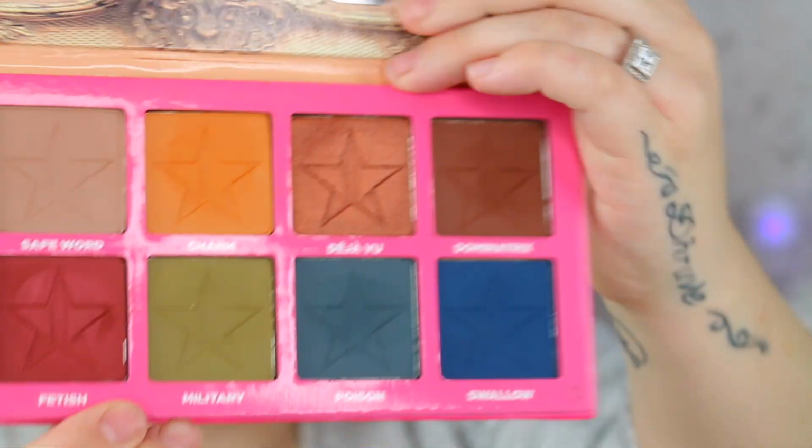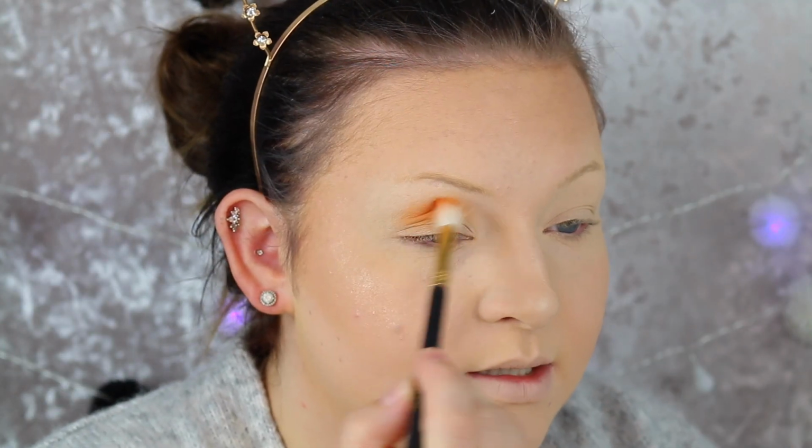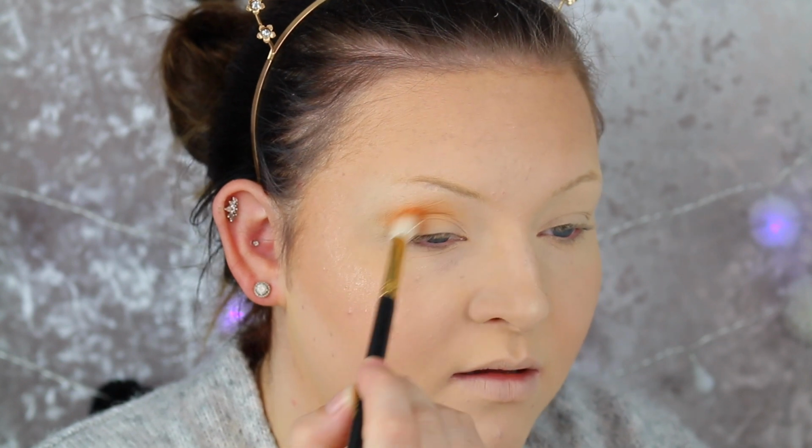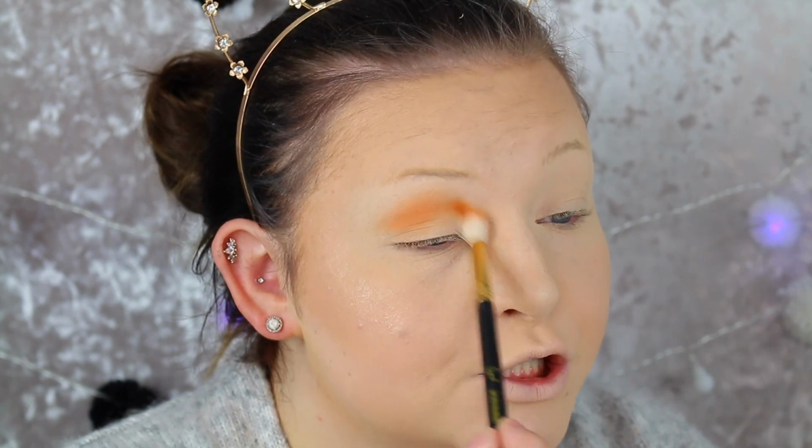And I'm going to first start off by taking the shade Charm, which is the orangey shade. And I'm just going to start off just applying that. And when you go in with these shadows, like, look at that, just be very careful because that is literally just one swatch.